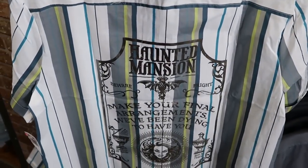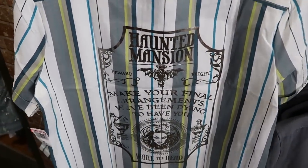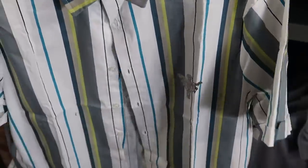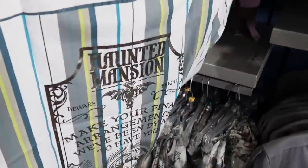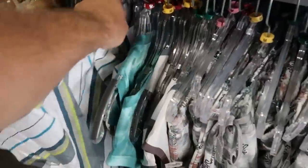Right underneath, they do also have this really nice short sleeve button down with the Haunted Mansion. It says Wake the Dead with Madame Leota. A really nice stripe pattern, the gargoyle on the front. These are originally $60, now $30 a piece. It looks like they do have that in every single size.